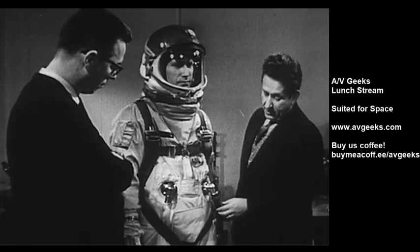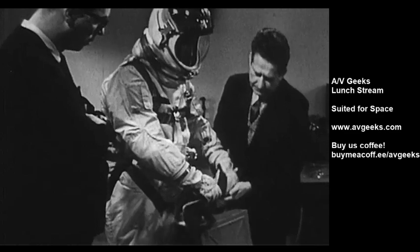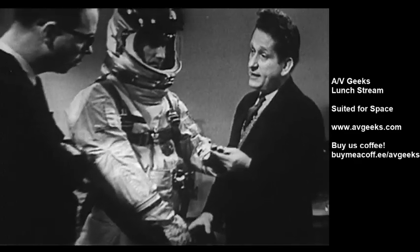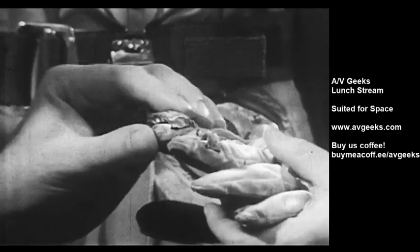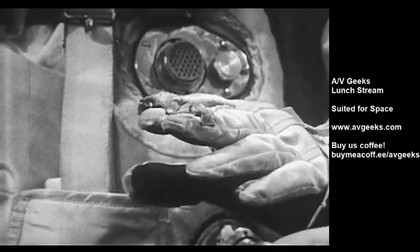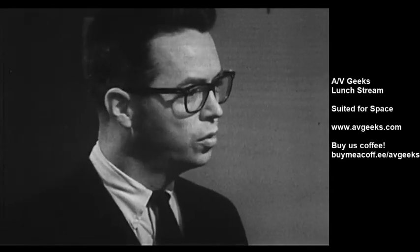The suit itself was equipped with glove lights. We have them shown here, which allowed the man inside the spacecraft to scan his instruments without destroying dark adaptation when he was on the dark side of the Earth. Well, now, what kind of a suit will they wear on the way to the moon?